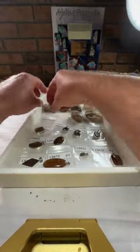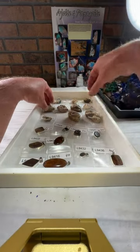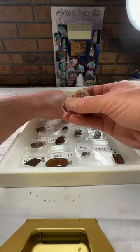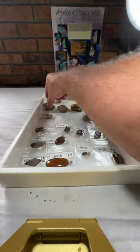Aaron Fiola, 9444 and 9437. Okay, let's see where it is. 9437, 9444. Okay, so. Aaron Fiola already got 9437. This one's 28 and this one is 34. Both of those went to Aaron Fiola. Okay, there was that one. And two more left.